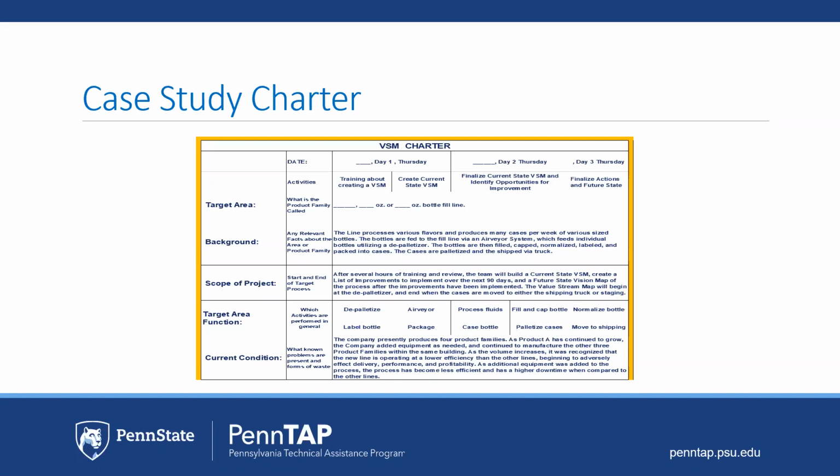Secondly, what is the background? Do we know anything about what is happening, and are there any specific issues that we need to address? What is the scope of the product? And that is basically, where do we begin the map and where do we end the map? As I said, sometimes it's the full enterprise, other times it's beginning where we receive materials and ends at the shipping dock. We try to identify what are the major steps that are happening in this area.